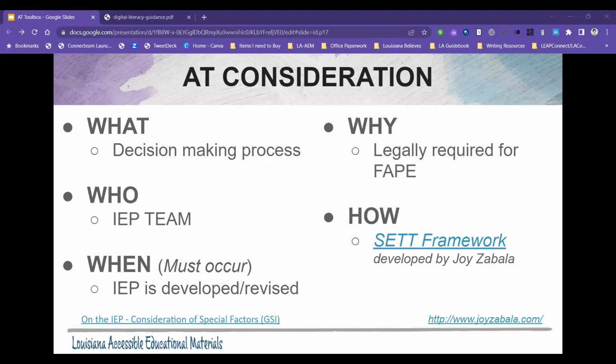A lot of times what we find is that the IEP team says, oh, they don't need that. And that's not how you consider it. You don't consider it by just saying the child doesn't need anything. If the child didn't need anything, then I'm not sure why they have an IEP. So there is a framework for consideration called the SETT framework, and I'm going to talk a little bit about that.